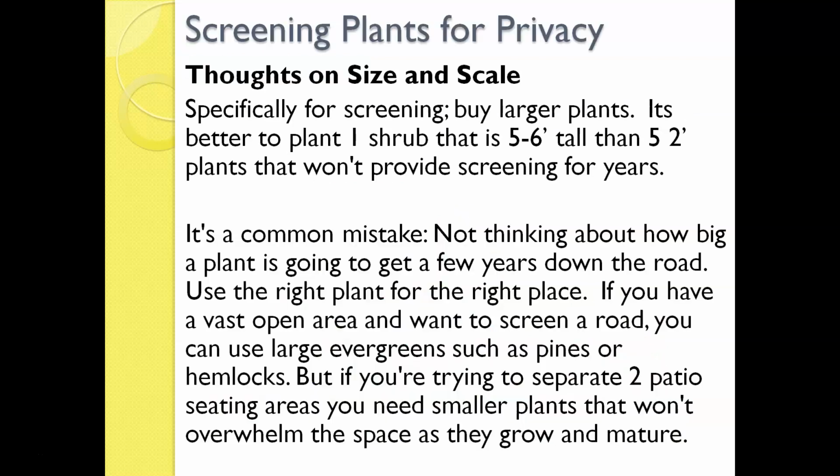So as far as getting into some specifics of planting shrubs or trees for privacy, what I would encourage you to do is, if possible, purchase the largest size plants that are feasible, one, in your budget, and then two, that are available. You may want a 6 foot shrub, but it may only typically be available in a 3 foot. So just based on availability and based on your budget, I would encourage you to buy the largest plants that are possible.